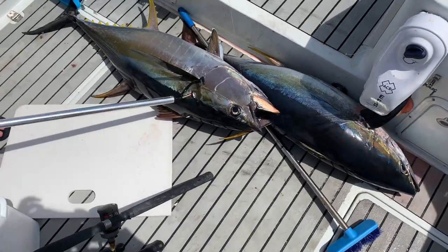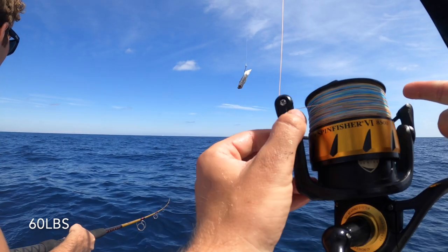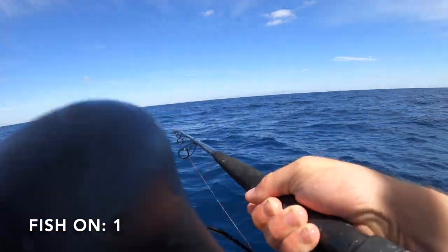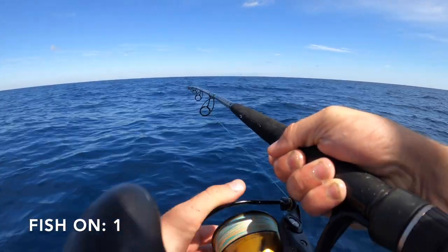Oh. Absolute mayhem. I wanted to break in my new spinning rod setup. It's a Spinfisher 8,500 and a Van Stahl rod I bought from Grumpy's Tackle, and it was one hell of a fight.